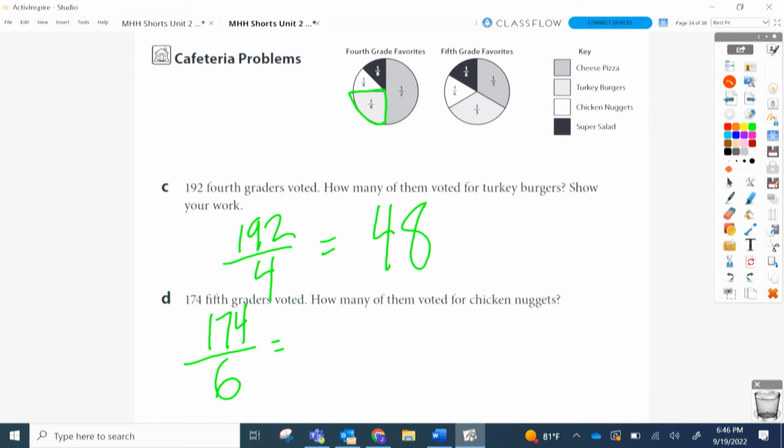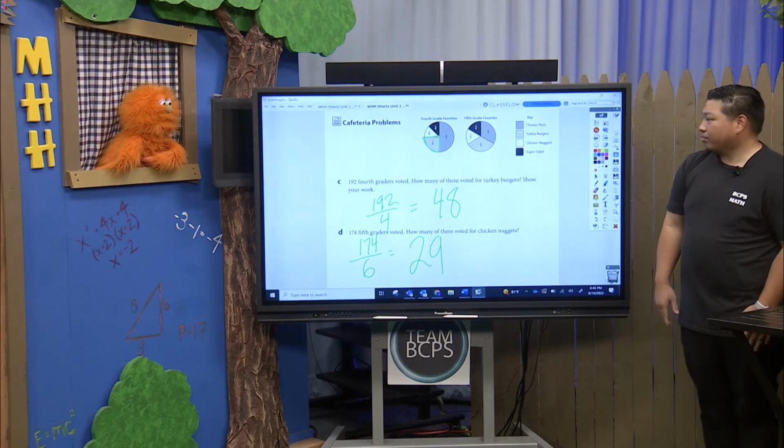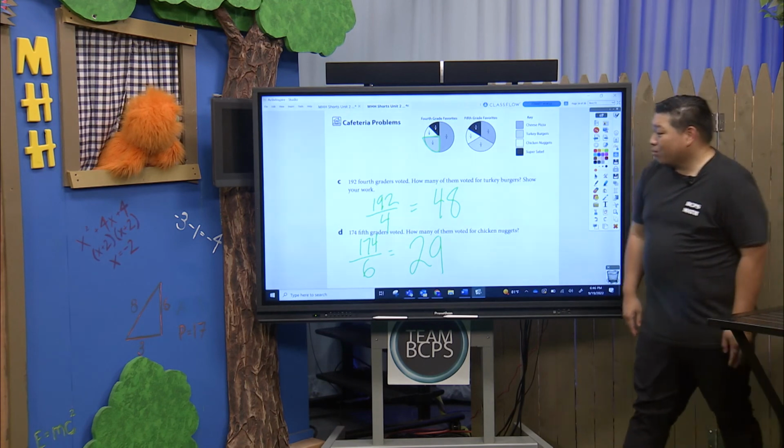So 174 fifth graders voted. How many of them voted for chicken nuggets? 1/6 of them, or 29. Awesome. All right, boys and girls, that's one way to solve this.